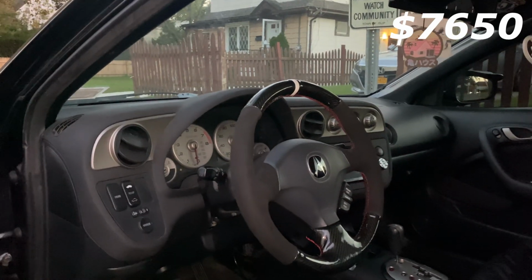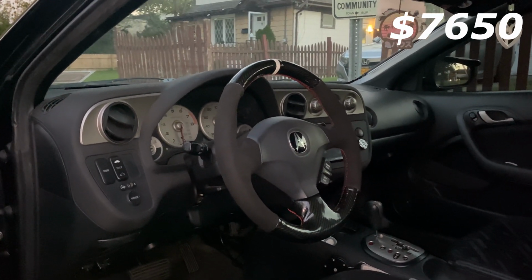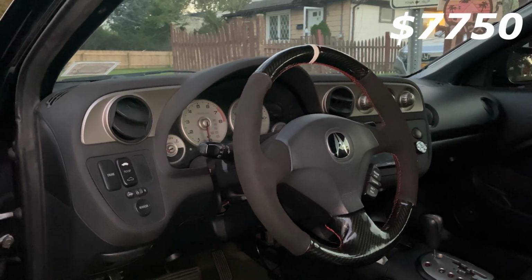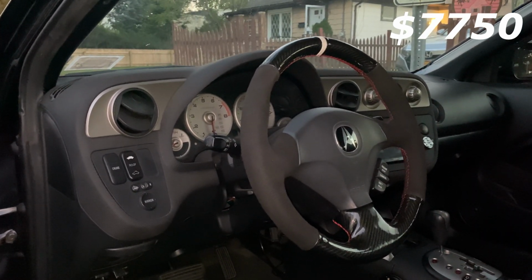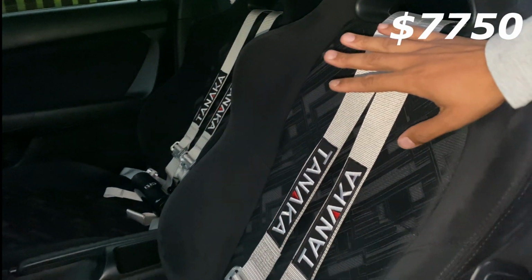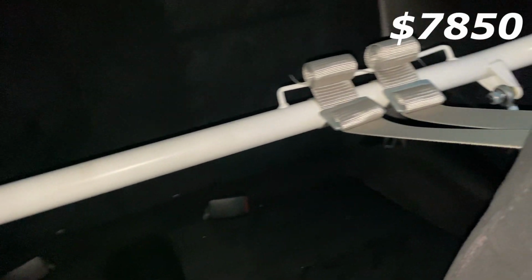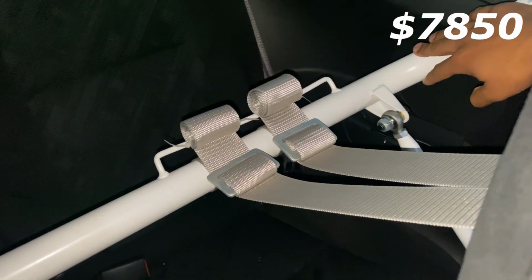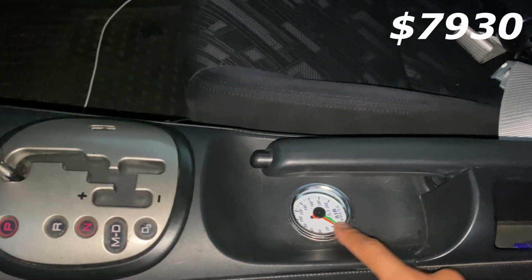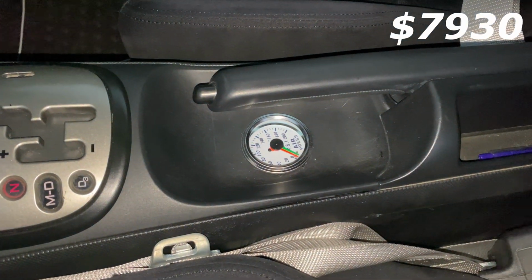In terms of the interior, it's very simple until I do the interior, which is in a few months. I have this steering wheel cover that was a process to put on, but it looks very nice. I have these Takanawa, I think that's how you say it, racing 4-point seatbelts. I have this harness bar in the back that I got off of eBay. If you're wondering what this is, it's just the gauge for the air suspension to know what PSI I'm on.